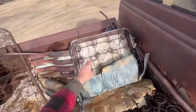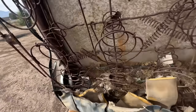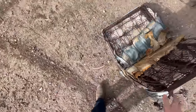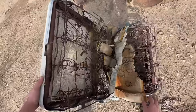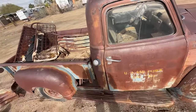So here's a bucket seat, and it looks like... Yeah, see, there's the handle for the thing. And so this bucket seat actually matches the bucket seat that's in the truck. So he has two of them, there's a pair.